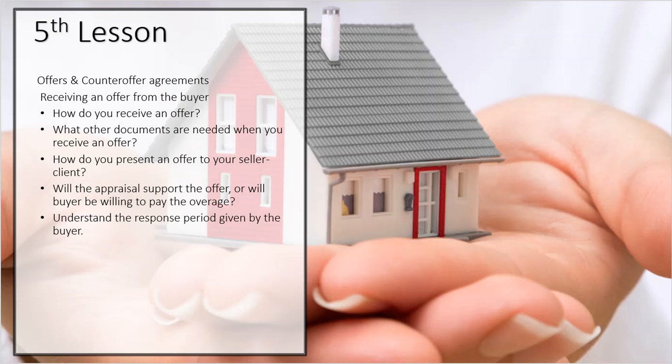Your seller is going to be elated, but he has to be calmed by the next words out of your mouth, which are, that offer looks extremely high, and I just want to warn you that the appraisal may not come in at that number. And if it doesn't, we then will have to negotiate down to a number that the appraiser came at.